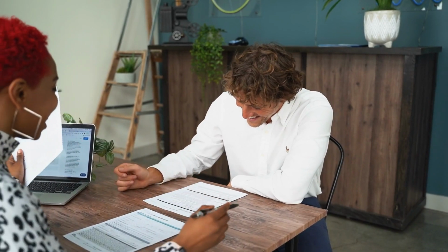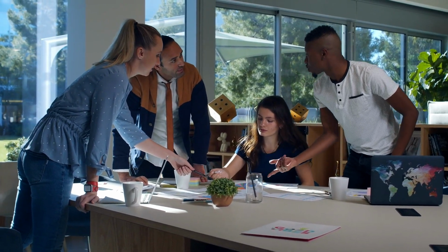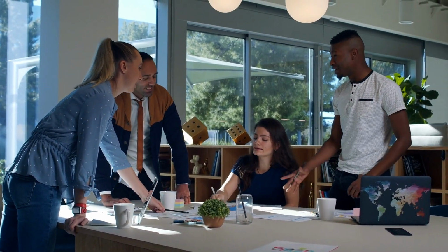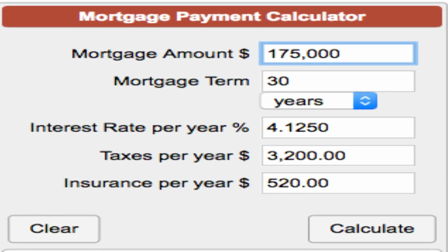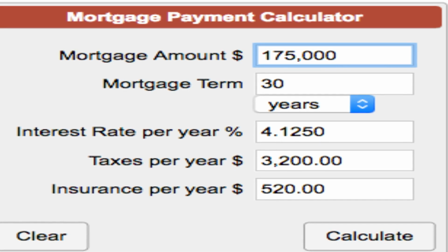Shop around for the best interest rate. Interest rates can vary depending on the lender, the type of loan, and your credit score. It is important to shop around and compare interest rates from multiple lenders before you choose one. You can use a mortgage calculator to estimate your monthly payment based on different interest rates.